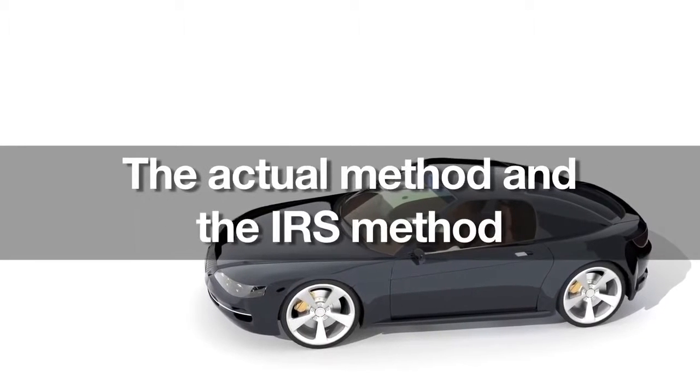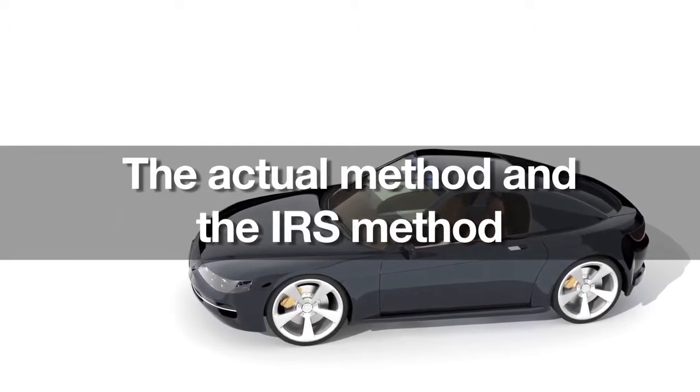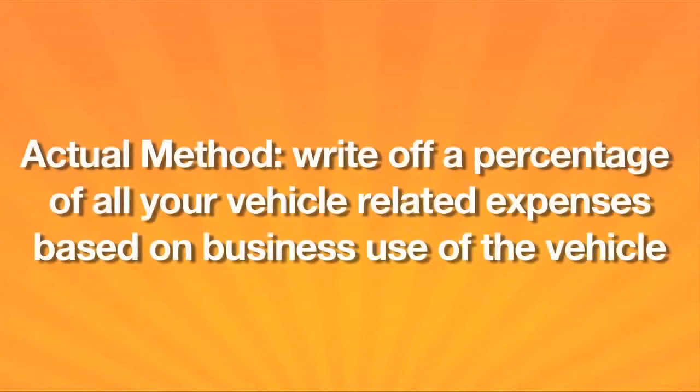There are essentially two methods of writing off a car. One is called the actual method, and the other is the IRS method. Now, what is the actual method? The actual method is where you write off a percentage of your various car expenses based on your business use. You would write off part of your gas, your oil, your insurance, your wash, your wax, your depreciation, repairs, and so on. So let's say you use your car 80% for business, 80% of all those items become deductible.